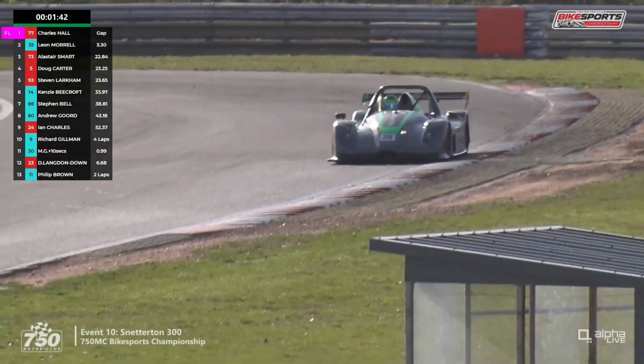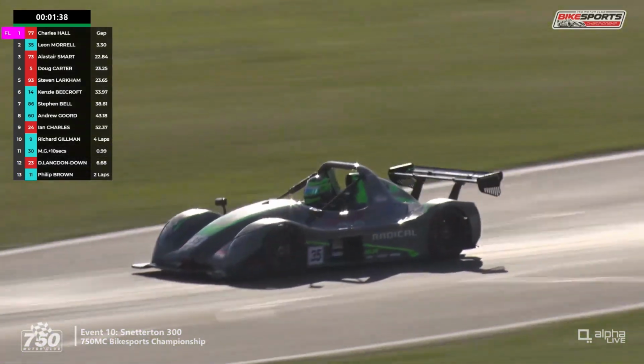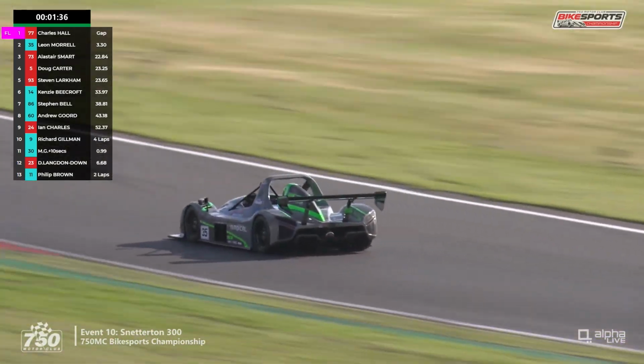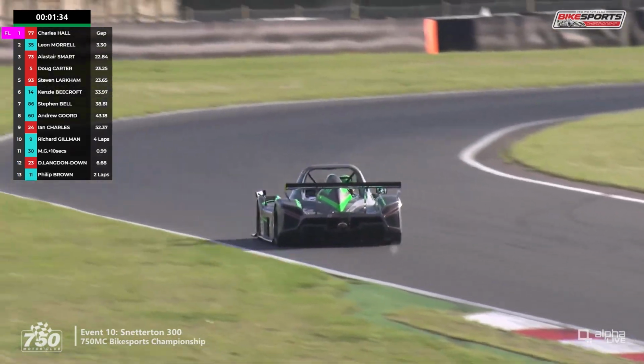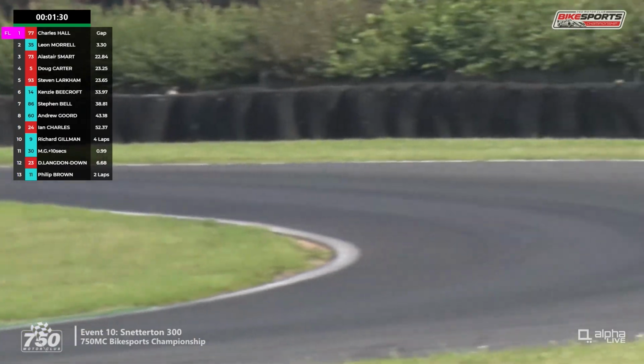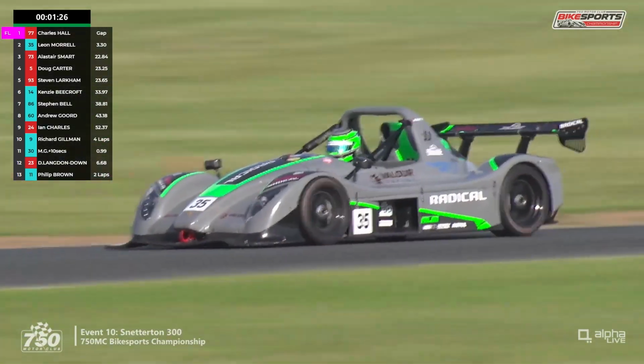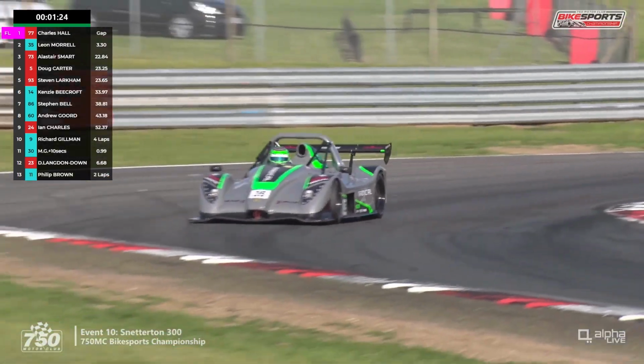There used to be a radio control racetrack just outside Snetterton here, didn't there? But I think that has changed more recently. There used to be a market outside Snetterton for a number of years, but now there's race teams and other businesses based just outside the venue.